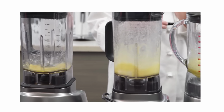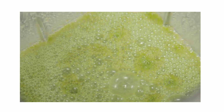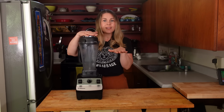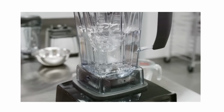And when you have a bigger, wider blender jar, everything gets over-aerated. So your smoothie's kind of frothy and bubbly instead of dense and velvety and smooth. So a slimmer profile jar actually gets you better blending results. We also like the shorter Vitamixes, and those fit under cabinets better. They're great too, but this tall, slim canister just does the best blend, so we prefer that.